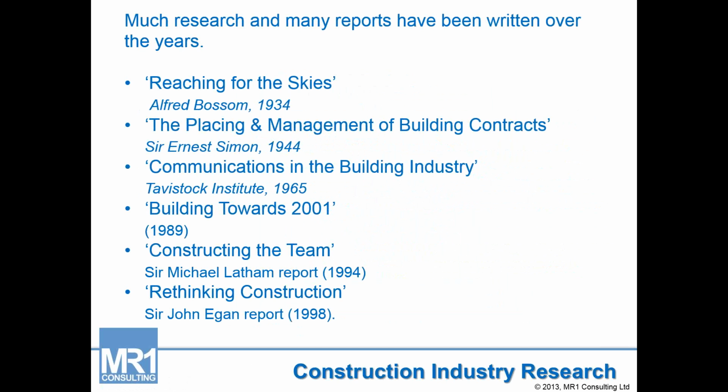And just to understand what I mean by reported, we can see this through the last century that much research and many reports have been written. Reaching for the Skies with Alfred Bossum in '34, The Placing and Management of Building Contracts, Ernest Simon in '44, Communications in the Building Industry '65, I will read them out, Building Towards 2001, '89, more currently the Latham Report and also the Egan Report.